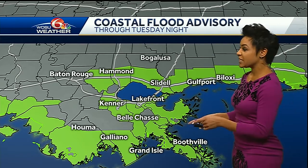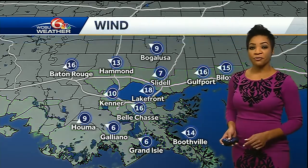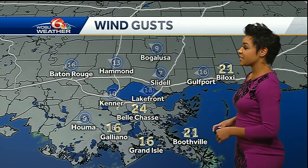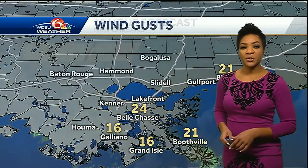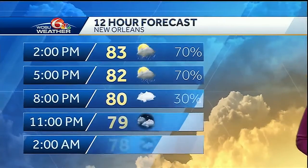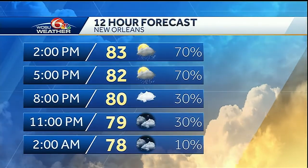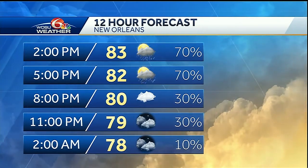Coastal flood advisory continues as well, and that's with the onshore flow of these winds. 10 to 20 miles per hour right now. Some of those higher gusts as well popping. You can see 20 plus miles per hour. So expect more of the same through the afternoon and through this evening with the showers. But we do have some changes coming this week with the cold front. More on that in just a little bit.